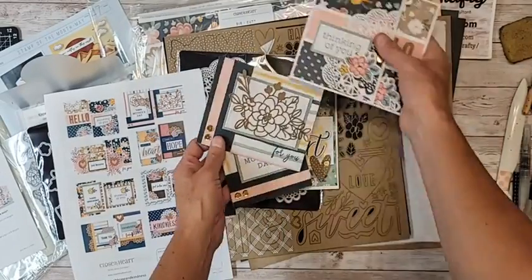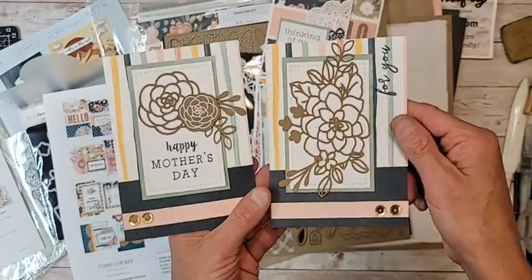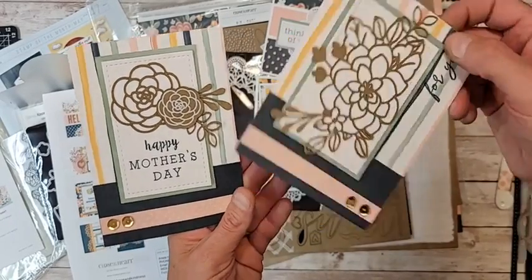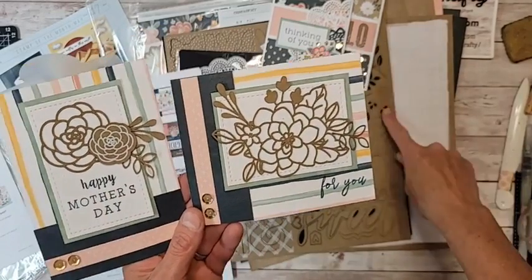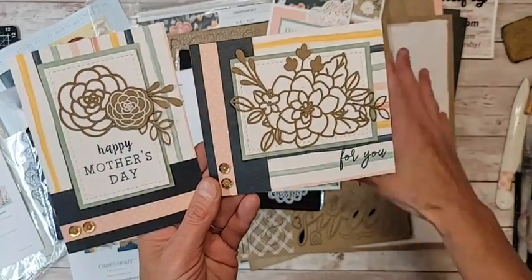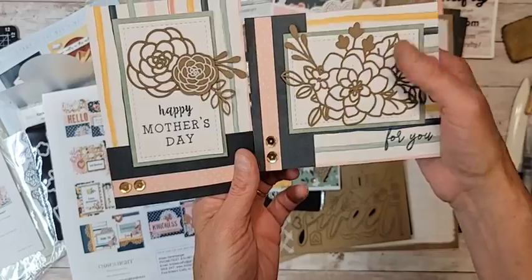Here's another set where you can see the card is the same design, but I turned this one a quarter turn and used similar pieces. There weren't doubles of these in the die cut sheets, and I didn't want us to have to use 2, right? We want to use this one. So I did that for a simple set of cards there.